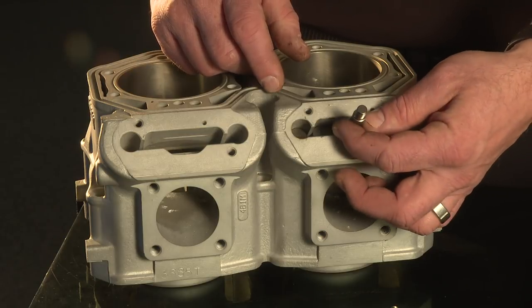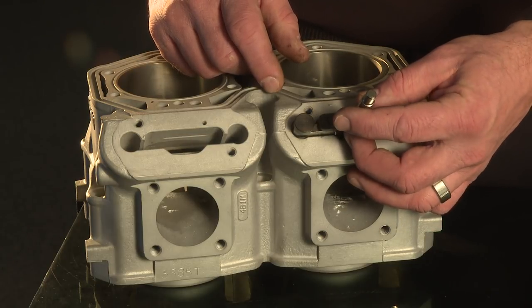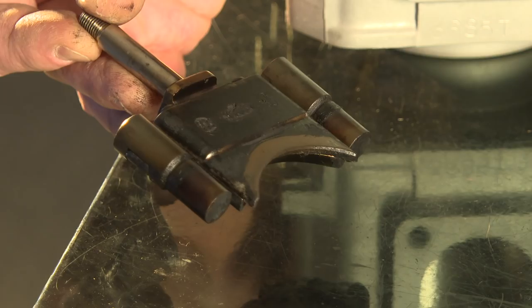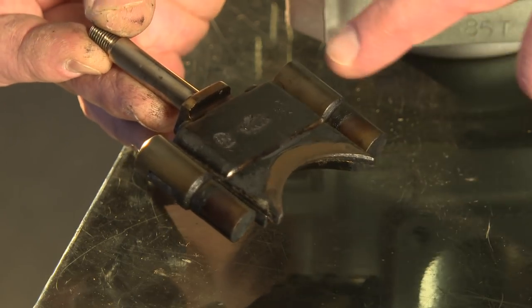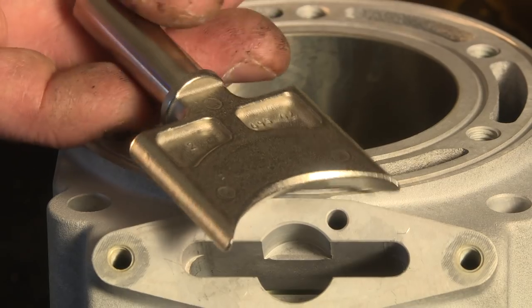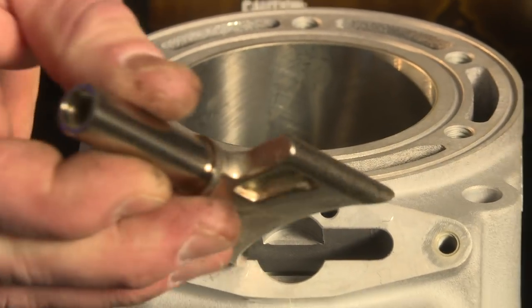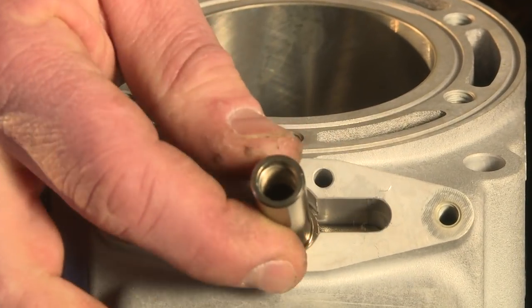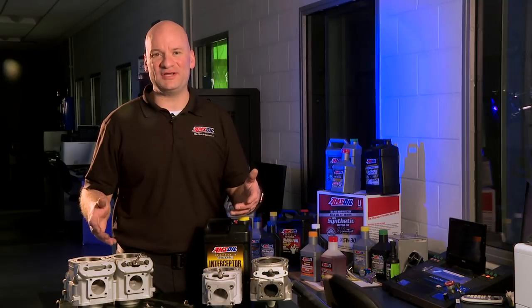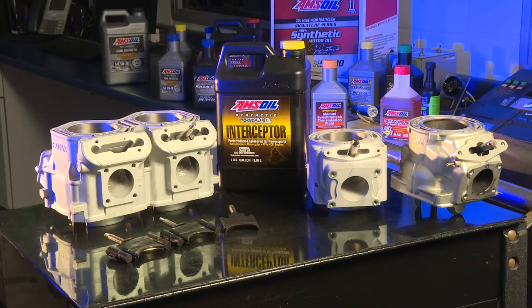So we've got an example here, lots of different moving parts. This valve is very active, very important that it stay clean. We've got an example here of what it looks like after we tested it. We've got also two other examples that have some less working parts but still need to be kept clean, and some examples of how they look after we tested them with Interceptor. So now you can clearly see how important it is to keep the power valves clean and trouble-free. That way you're not gonna have any issues on the side of the trail.